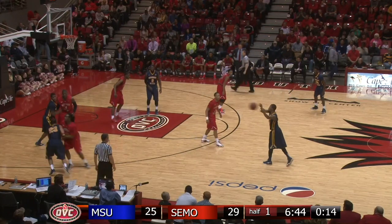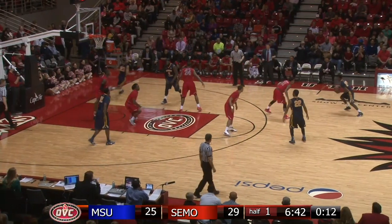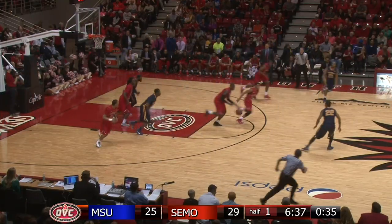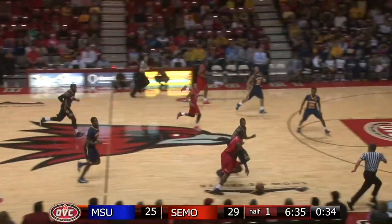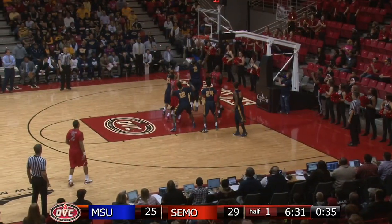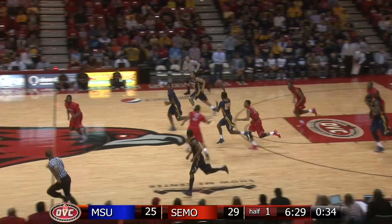Sapp finds Seymour. Back to Sapp. He's been cold from long distance. Right side, catch and shoot three for Seymour. That one's no good. Rebound Johnson. He'll run up the near sideline. Puts the shot off the glass. No tip, no good. And the rebound out to Flomo.